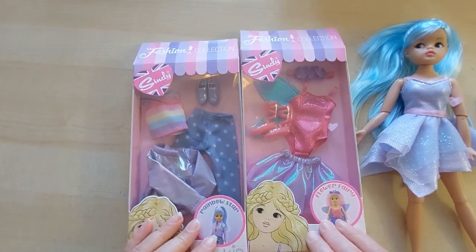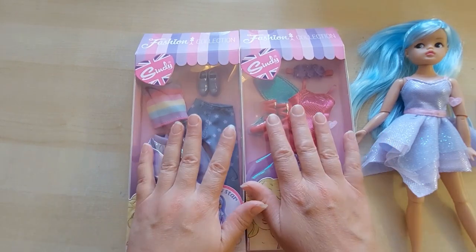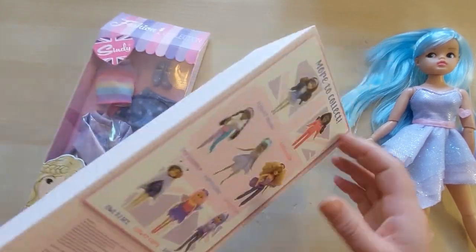These fashion collections are really nice. I mean, they can bring out more for me. They definitely can. Last season there was three. This season there is three. But yeah, I love the idea of this because some people will only buy one doll and they only want one doll, but they might want the outfits. So it's always good to know.